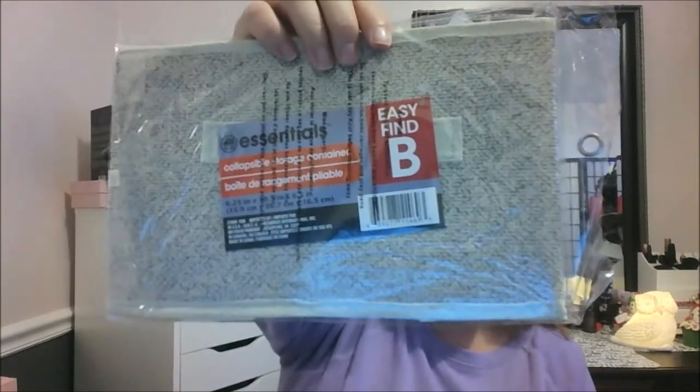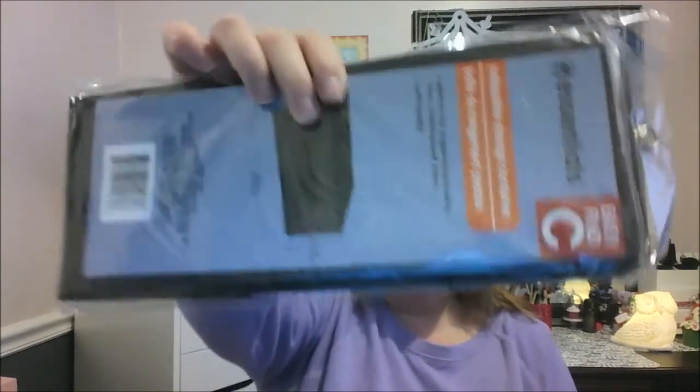So, I got this little bin right here because I need a way to store my stickers and my stamps that I'm getting. So I went on and got this bin, just to try it. I'll show you if I get it up and working. And I got this one. This one's longer.